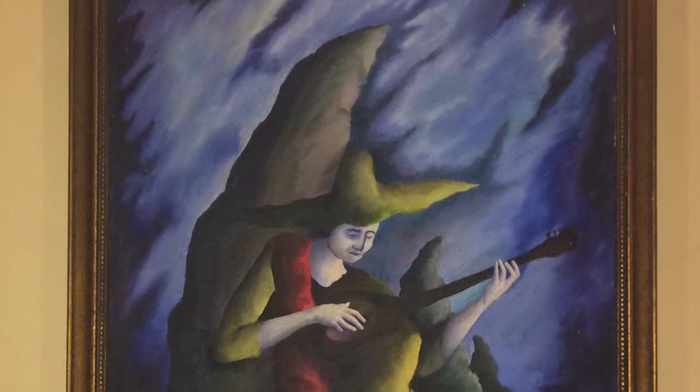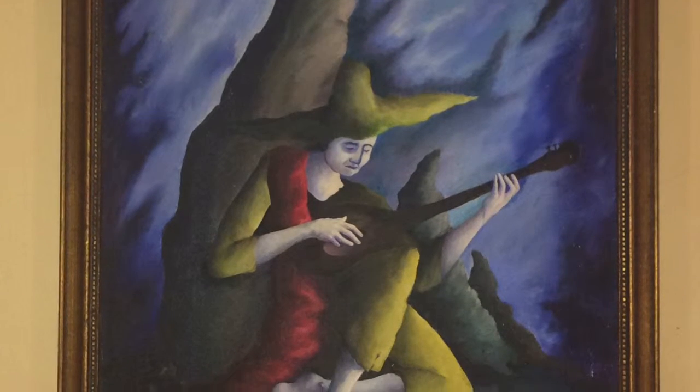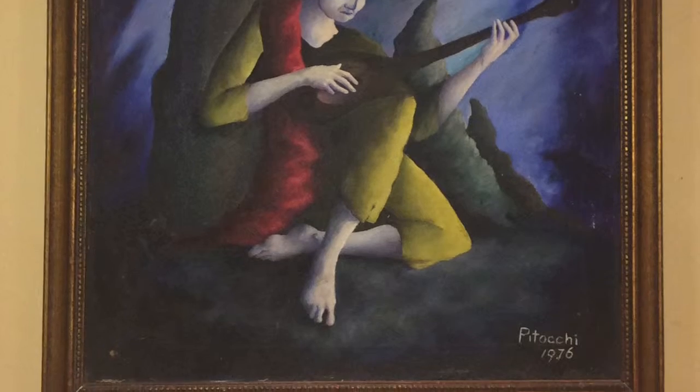So this portrait is over our kitchen table, and it was painted by my housemate Alex's dad. He also painted another portrait in the house, which we just hung in the stairwell.